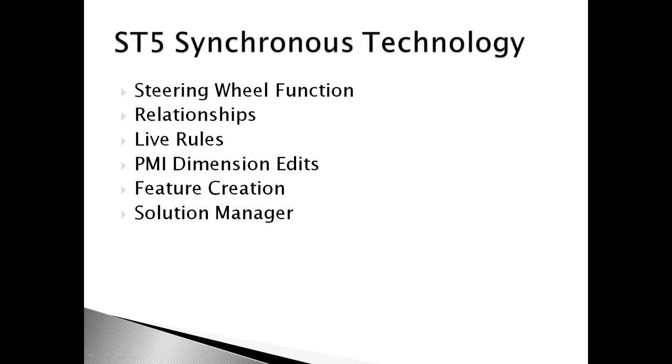Now the Solution Manager is new to ST5, but is, in my personal opinion, just the greatest thing since sliced bread when it comes to synchronous technology. It truly is powerful and intuitive and offers a lot more simplified understanding of what's going on when you're working in synchronous technology and doing the different synchronous edits.